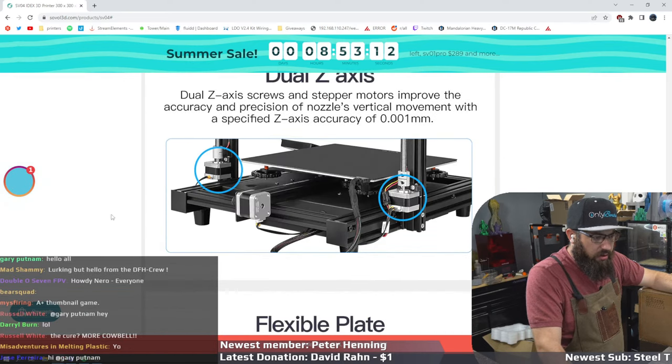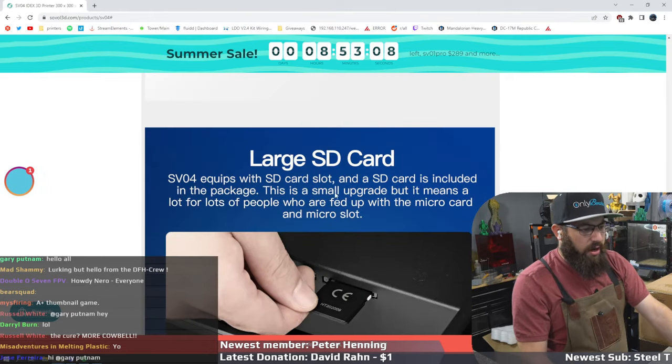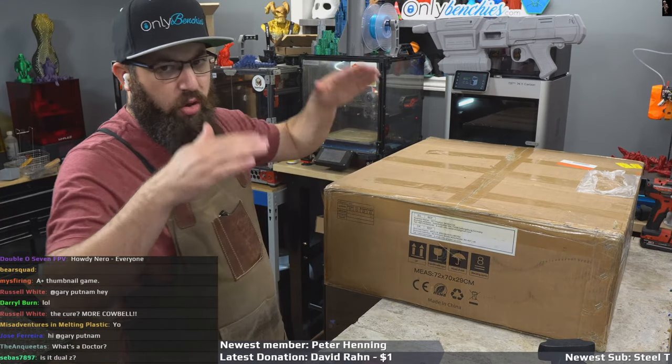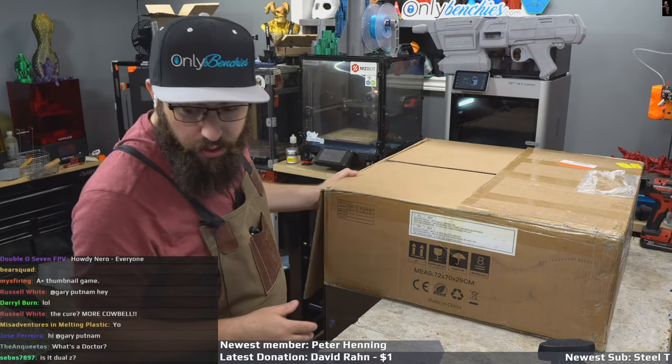Runout sensors, dual Z, flexible plates. You know how it is. Large SD card. So, is it dual Z? It's dual Z, but it's running Marlin, so I'm assuming it doesn't do any fancy tramming. That would be really nice. Maybe it does. We'll find out.